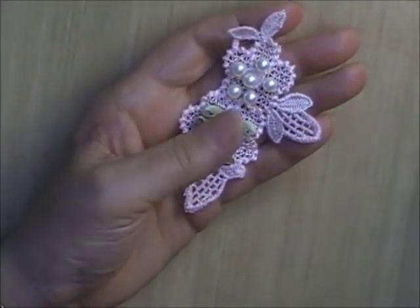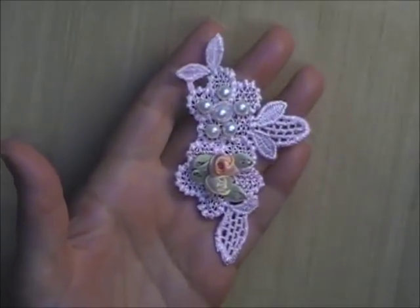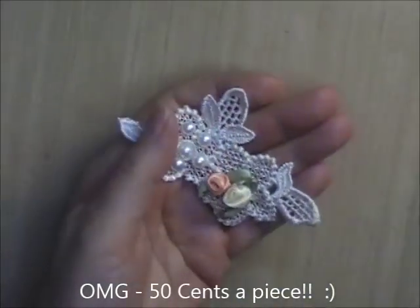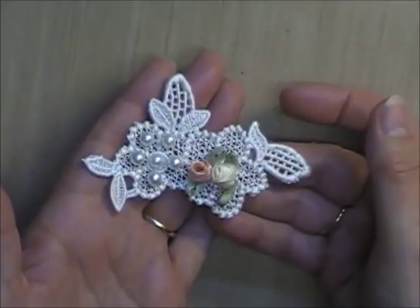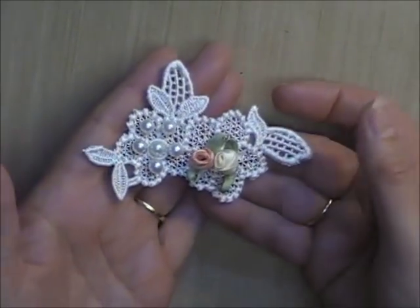And I am selling this for $50 a piece, and I have about 42 of them. I have this in pink, which is lot M, and a cream, same applique, same pearls and roses, but a cream color. This is lot N, and these are 50 cents a piece as well.